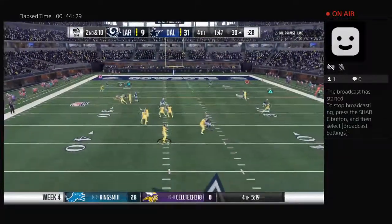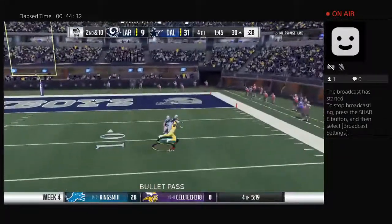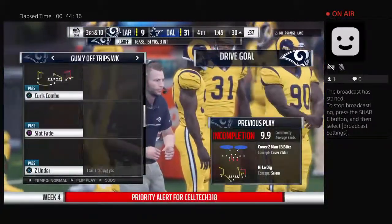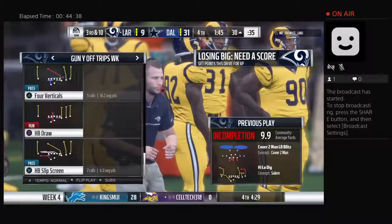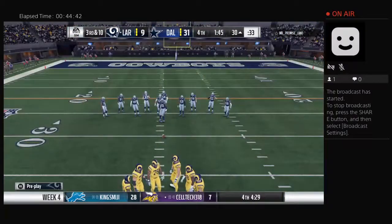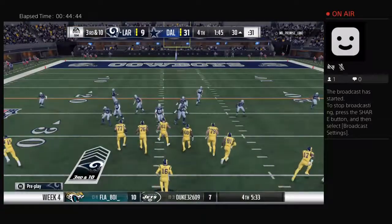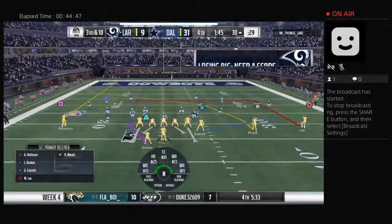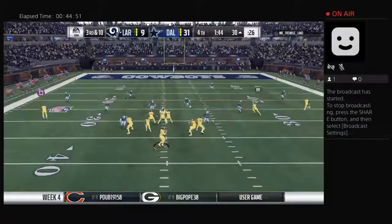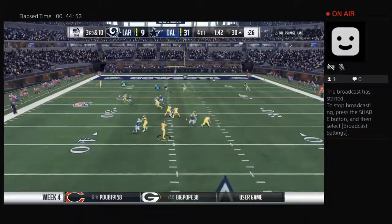On 2nd and 10, Goff. And he drops it incomplete, and their struggles continue here. And it is true. You can draft the fastest. You can draft the most athletic guys. But if they don't know the art of positioning, sometimes it's all for naught. In this case, in the right spot, help force the incompletion. Yeah, but had his hands on it for a second. Would have been a tough catch, though. Falls incomplete.